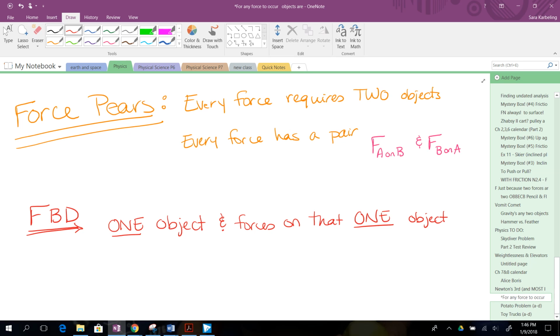Every force requires two objects. Every force has a pair, A on B, B on A. You with me there? The free body diagram we'll go through tomorrow, but I just want you to keep in your head one object, the forces on that one object. Hold on to that, we'll do it tomorrow.